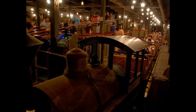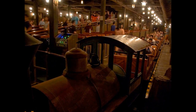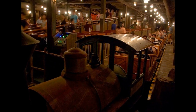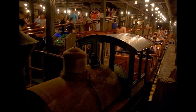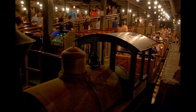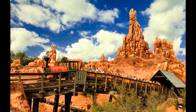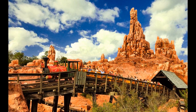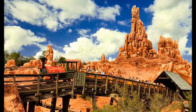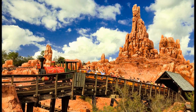Rides that are outside are better at night, and especially when it comes to roller coasters. I'm a big fan of roller coasters in general at night, and Big Thunder Mountain, no matter which park it's in, is no exception whatsoever. I just think the lighting on the ride makes it look a lot cooler. Like you said, it's not as hot at night, so you get a nice cool breeze as you're rushing around, and there's hardly any line at night sometimes.